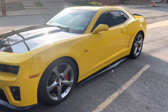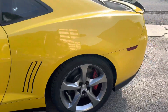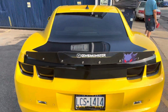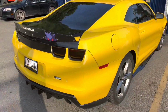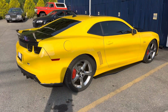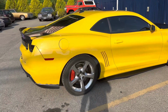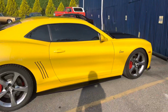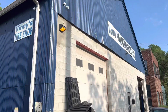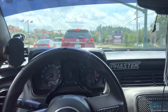All right, so dropping the car off for the four-wheel alignment now and the inspection. Should pass. Should be all right on the alignment. I gave him some special numbers to run for a street setup. So it's just a little tighter than OEM, I should say. But, yep. All right, so it is currently the day after.